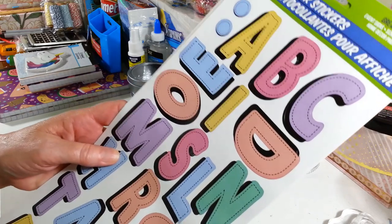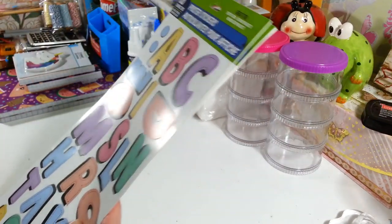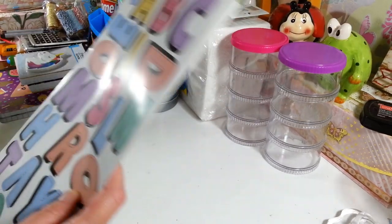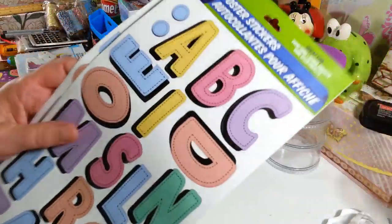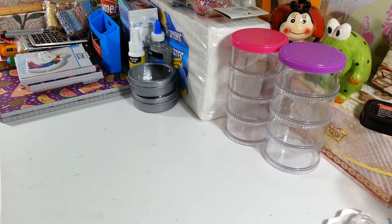But I did like these a lot, and they're not a giant size or anything. I think the letters are, yeah, they're like 2 inches. They're just 2-inch letters, so these would be cute to put onto something. We shall see. I don't know what yet, but I figure I better grab them while I see them.